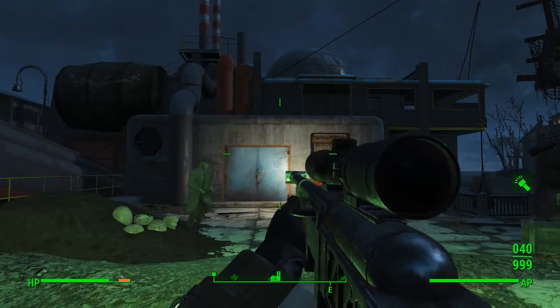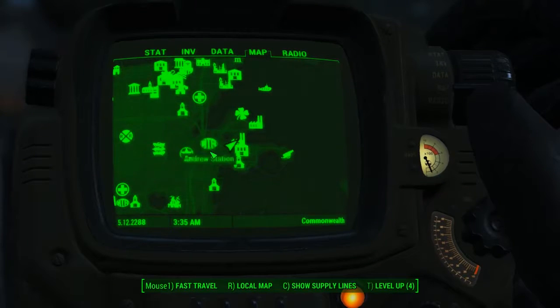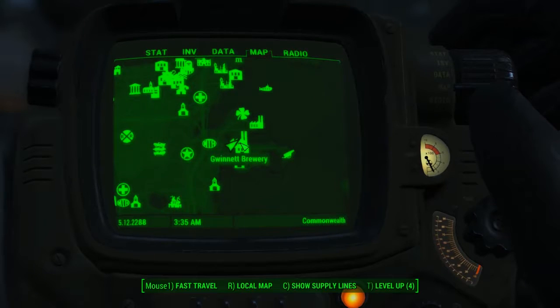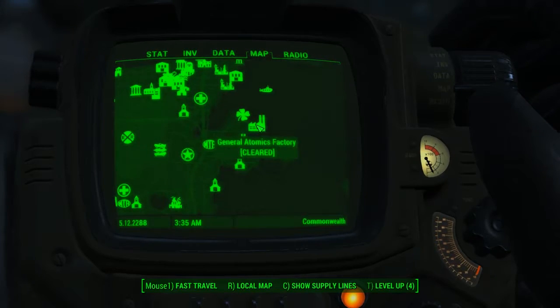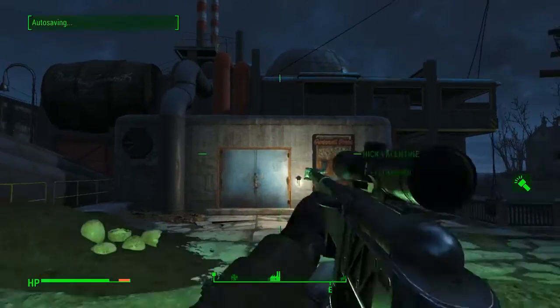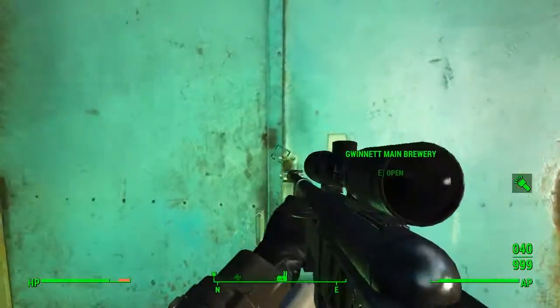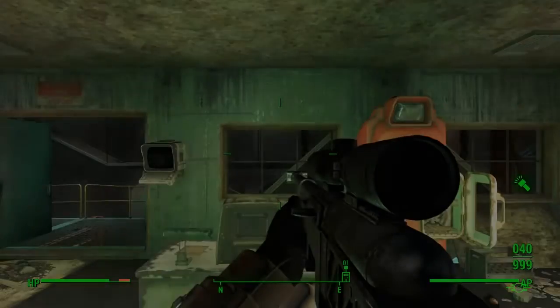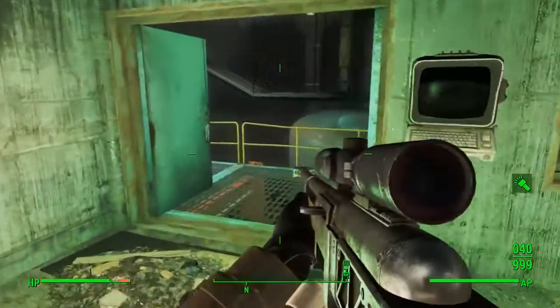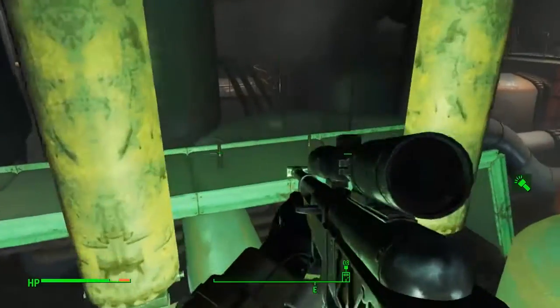Next, we are moving on to our next location, which is pretty much west of the castle. It's called the Gwinnett Brewery. You can't miss it. You've got to make your way past that to actually get to the castle. So go ahead and head into here before you do. And yeah, head into the main brewery. Now there's a series of pipes and things to walk on here. It's not very easy to get to, but we're basically going to be heading for a hut. This is the easiest way to do it.